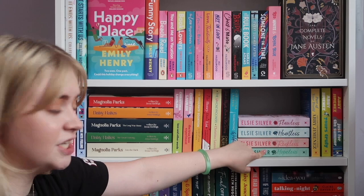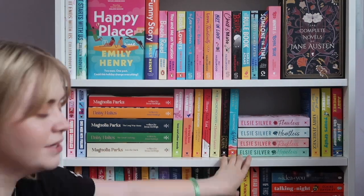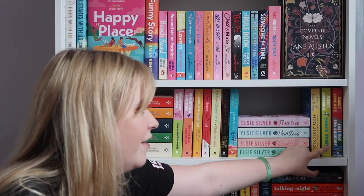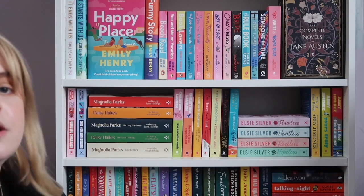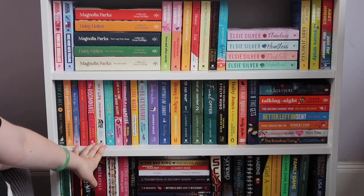We do have the Chestnut Springs series here, Missing Powerless, because I am reading that this month, so it's on my TBR shelf. And then we have 3 of my Abby Jimenez books. These are all 5 stars pretty much. I think this might have been a 4.75, but that was just me being way too harsh. They're 5 stars. This is one of my favourite books of the year so far. Absolutely love her writing.